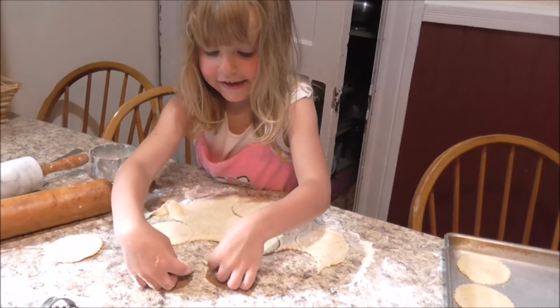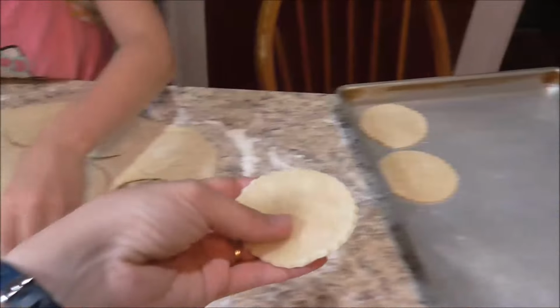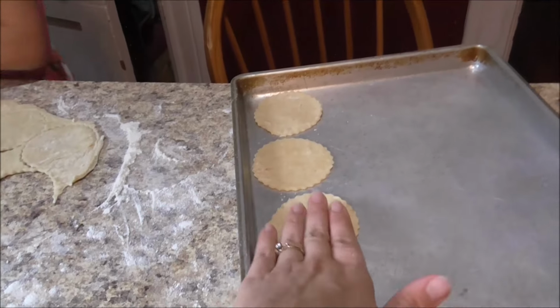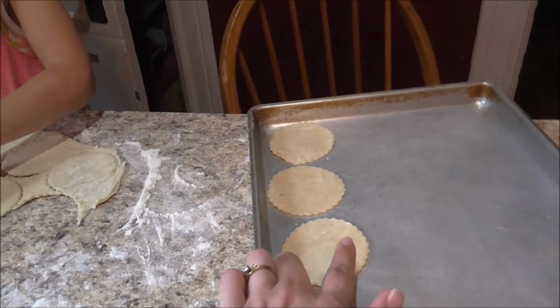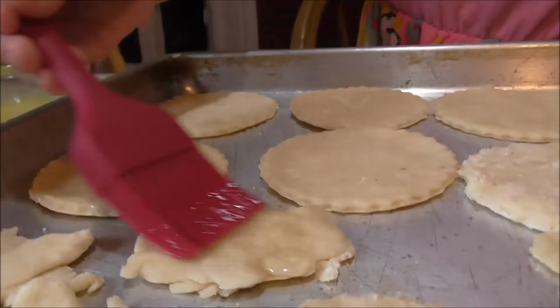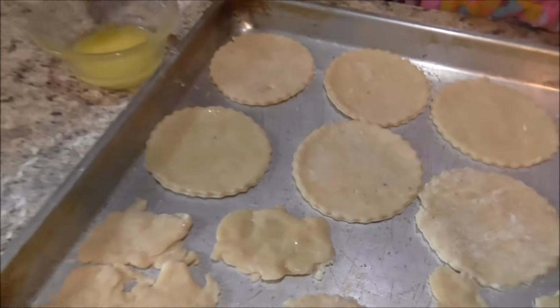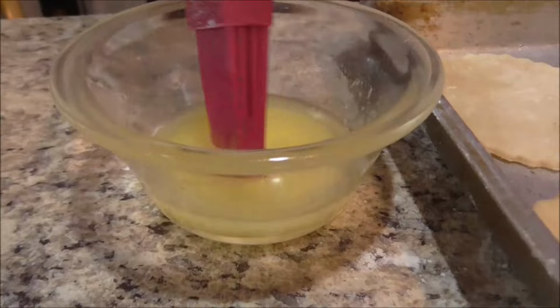Lydia, what are you making? Cookies. That's right. So what we did is we took the extra dough, we're gonna put them on this cookie sheet. We're gonna brush these with butter, and then we're gonna sprinkle them with sugar and cinnamon. I'm painting my cookies. They're looking good. A little bit of melted butter.